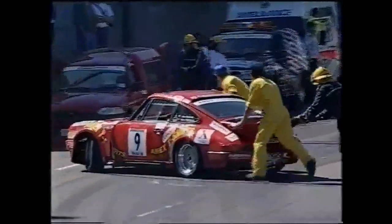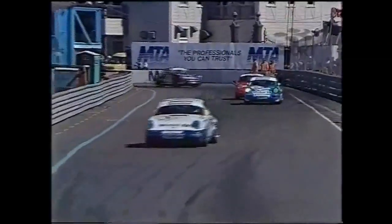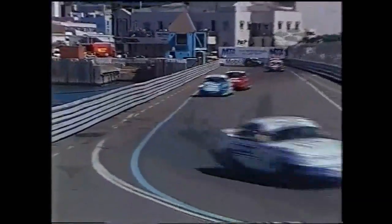But it looks like that car has got quite a bit of damage to it as well. That car's been pushed off the circuit, so it looked like it might have been a nose to tail. Yeah, unfortunately the chicane there's only one car can get through there, and they all stop at the start.